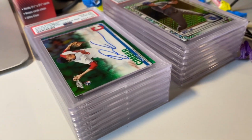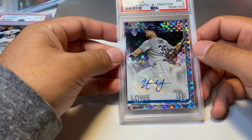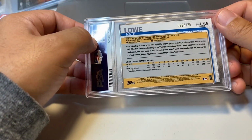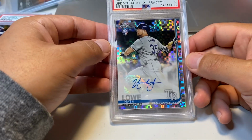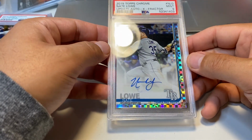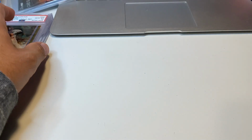I've been putting them in stacks by grade. Here's another 9. Nate Lowe. So, I don't know where he's at now, but I don't think he's with the Rays anymore, or if he is, he's not playing right now with them that I know of. But anyways, I got an X-Fractor auto rookie of him. Only graded a 9. This next one's pretty exciting for a Yankees fan.